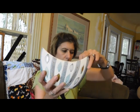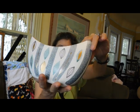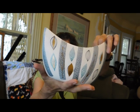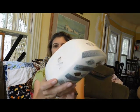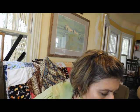And this is a California Pottery, Sascha Brastoff. Just such a nice mid-century kind of a feather pattern. There's the mark on the bottom. Not sure what this will go for. I have sold this before. I sold a box that had a chip in it, and it sold for something like $28. I can't remember now. It's been a while. But I'm thinking that's maybe a $35 piece.